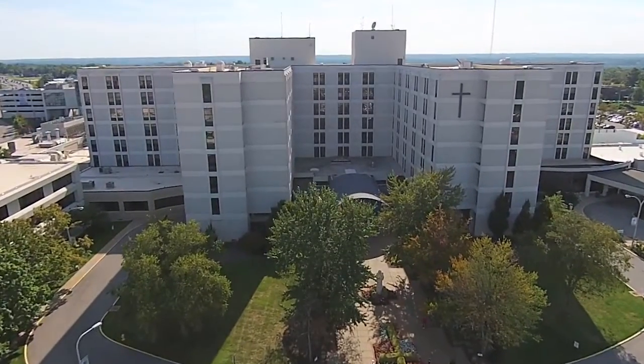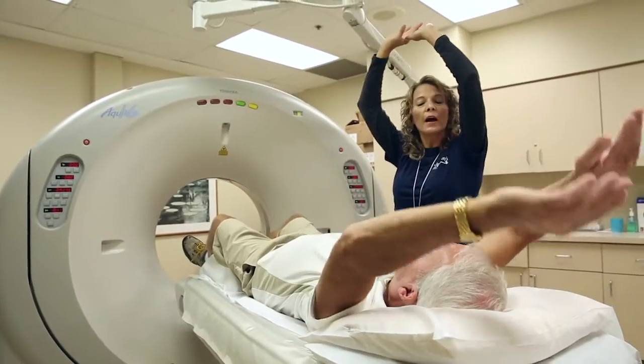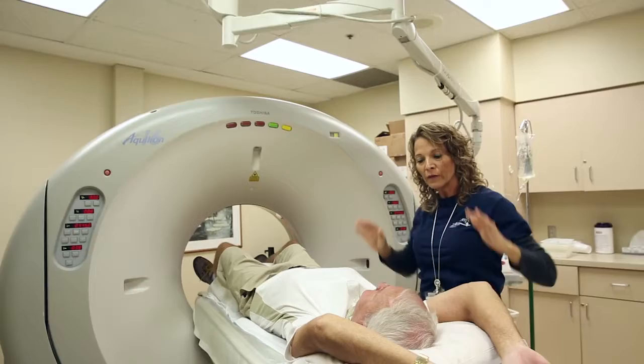More people die of lung cancer than prostate, breast, and colon combined. We lose over 155,000 people in the United States alone of lung cancer every year. The whole idea behind lung cancer screening is we find these lung cancers earlier, smaller, more treatable, and possibly curable.